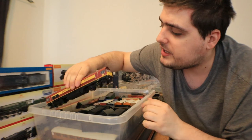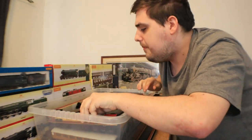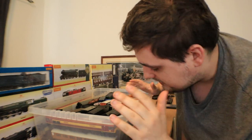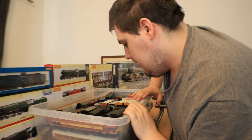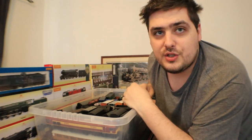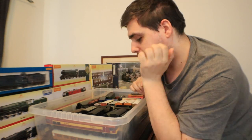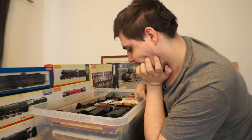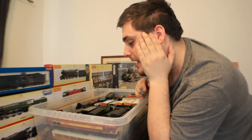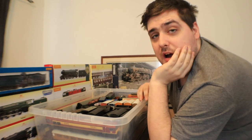I've got a Class 59 with lights and sound fitted to it, so that's really nice. But basically, I've got some LaZeR Artique coaches, Mark 1s, but they're all just piled on top of each other. But that's my rolling stock. It's not much, but it's a collection, and I like it. So there you have it. That is my model railway collection, for those of you who were interested.